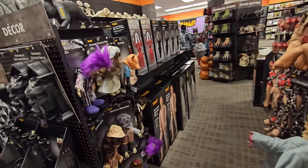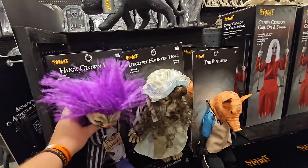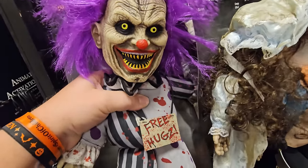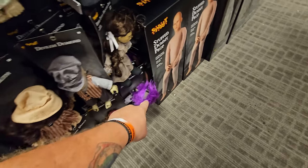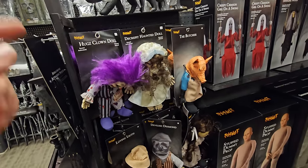And look what I see over here. Another talking doll that I have not seen in many, if any, stores this season. It is Hugs. Come on, Hugs. Maybe he has one of those things you have to pull. Look at this. One, two, three. They have four Hugs in here. What the heck? I don't think I've seen him in one store, but they have four of them here.